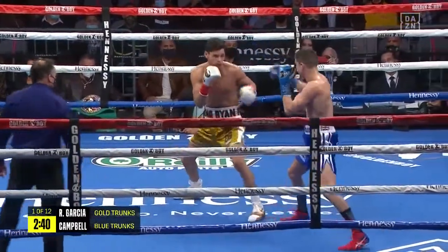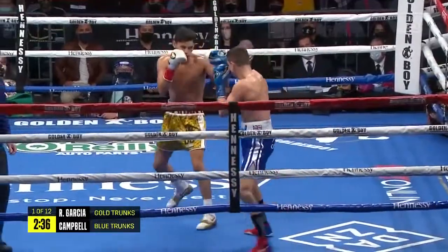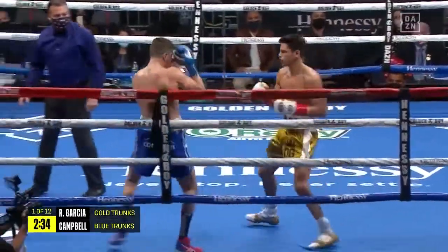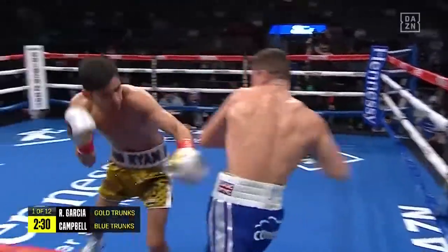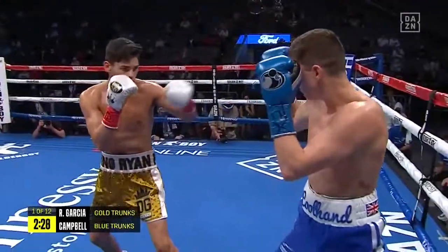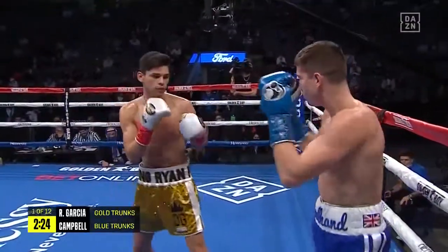First thing to watch with Campbell is how effective that jab is. Throws about 30 jabs per round. It's a pretty useful weapon for him in most of his fights. Ryan Garcia coming out a little bit aggressive, coming at Luke Campbell. Sharp jab to the belly. I love what I'm seeing. I love this start by the young Ryan Garcia.